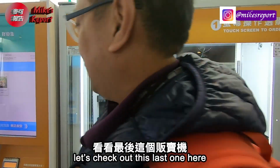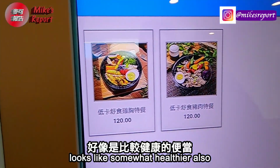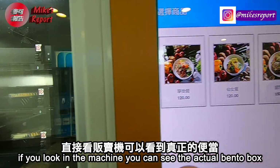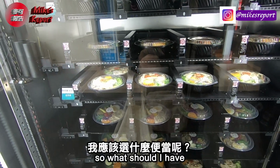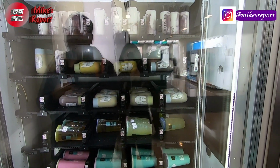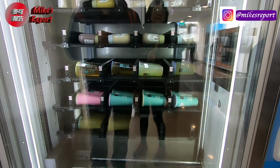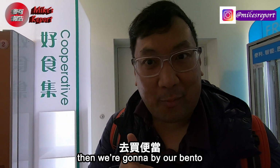Let's check out this last one here. Looks like almost somewhat healthier also. These are decaf, so low calorie. But yeah, so these are the pictures, and then if you look into the vending machine, you can see the actual bento box choice. So what should I have? Wow, look at these drinks. Sorbet, some tea. Alright, so I'm going to make my choice and then we're going to buy our bento.